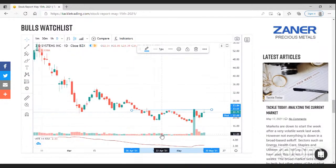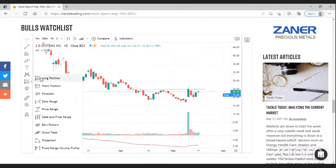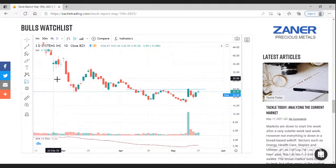So I can really get this chart so I can see exactly where I want it to be, right? So a lot of fun things you can do there. You're also going to have this guy right here. This is your prediction tool, where you can build some trades, long or short. So this is a long trade example here.